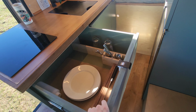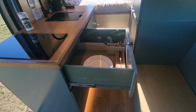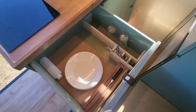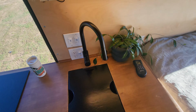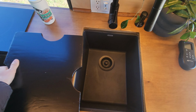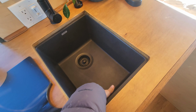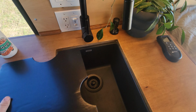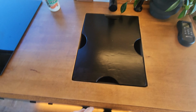Let me show you a backup. Like, it takes up a lot of space because it's huge. Then we have the sink area. And take that off, and you have this big, beautiful, giant sink. It drains right into a 5-gallon tank right underneath.